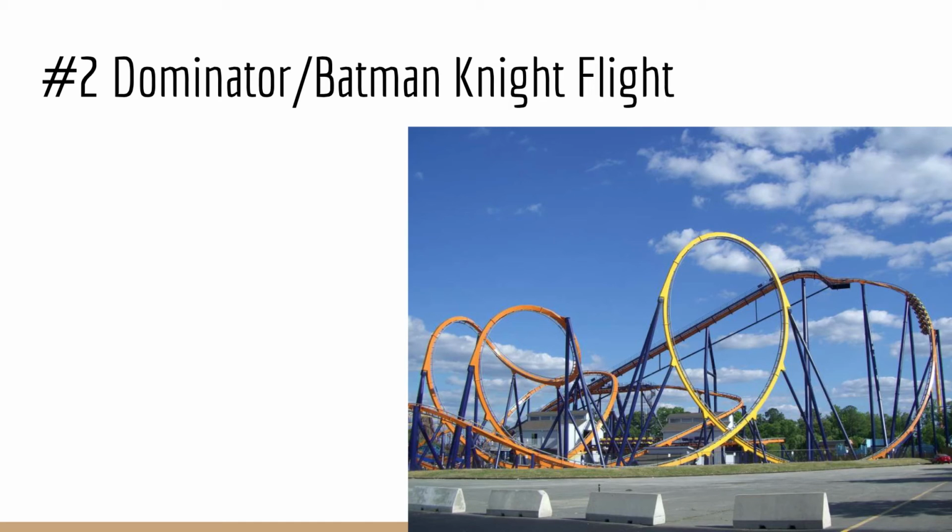Number 2 is Dominator, formerly Batman Night Flight. Dominator is the B&M Floorless at Kings Dominion and was the B&M Floorless coaster at Geauga Lake. This coaster currently has a yellow vertical loop but orange track, which is kind of a unique or weird color scheme, because it switches colors throughout the ride. But overall, Dominator, just a traditional roller coaster in my opinion. It's nothing to shout at, but it still looks like a very fun coaster in my opinion.